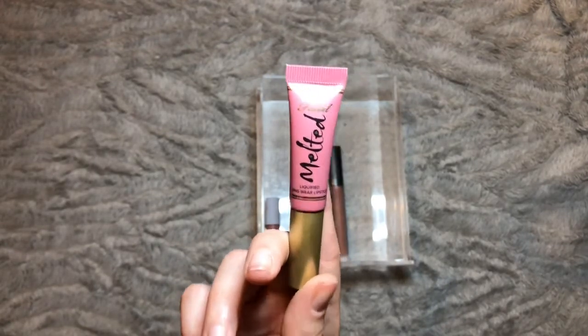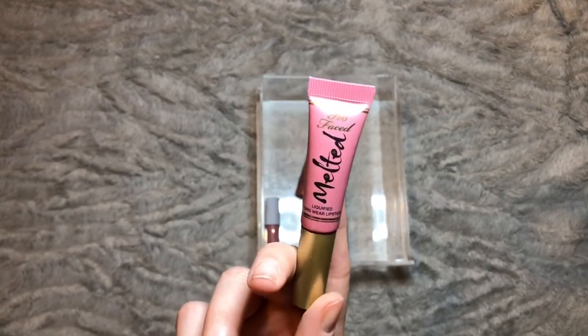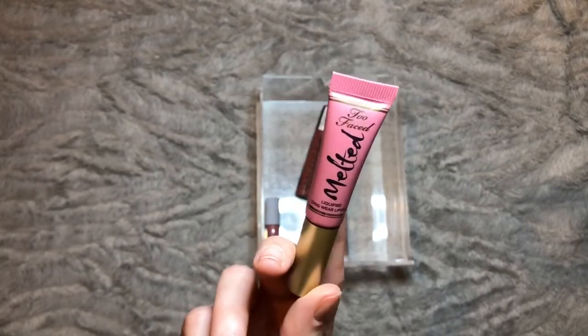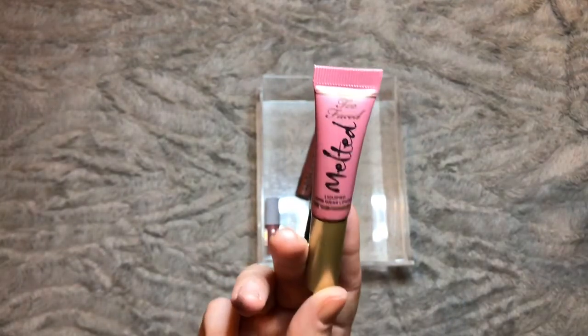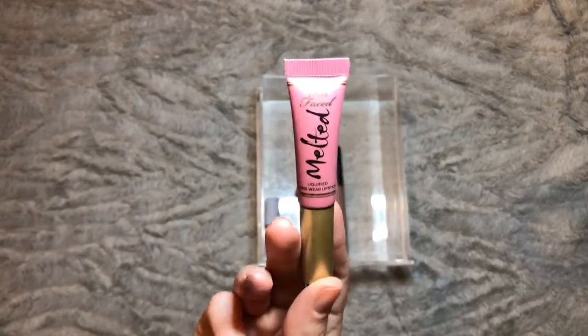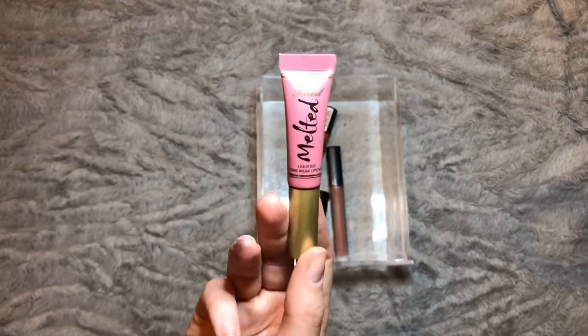It doesn't smell as good as it once did. It doesn't smell bad, it just doesn't smell as good. So I think I'm going to get a second opinion and ask a friend if they think it's gone off, and then we'll obviously get rid of it. But I do think it's coming towards the end of its shelf life, which is a shame because it is really nice, and I still think I have quite a bit of product left in it.